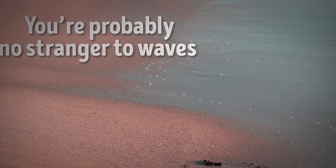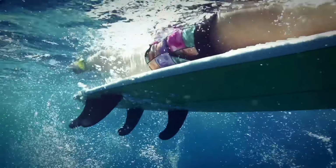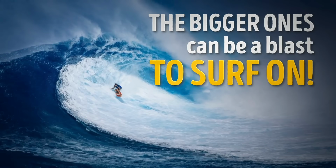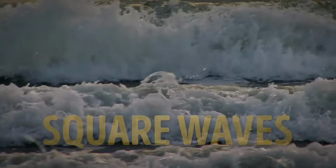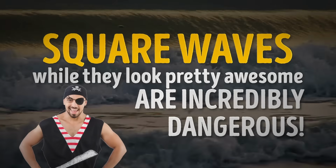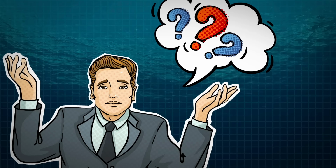You're probably no stranger to waves in the ocean. Little waves are fun to jump over on the shore, and the bigger ones can be a blast to surf on. But there are some waves that you really don't ever want to encounter when you're swimming in the ocean. Square waves, while they look pretty awesome, are incredibly dangerous. So what are these things anyway, and where do they appear?